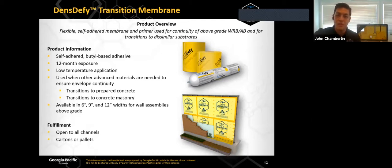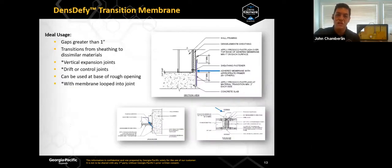And so this product allows for that good continuity of the system, regardless of those larger gaps, larger areas, regardless of opportunity for movement. And it does come in 6, 9, and 12-inch widths. And here you can see some examples of exactly what I'm talking about. So these larger gaps, these dissimilar materials, areas where we might expect some movement, and where the liquid flashing certainly could be used, but again, where the transition membrane might be something a little bit easier for our applicators and perhaps more economical in certain cases.